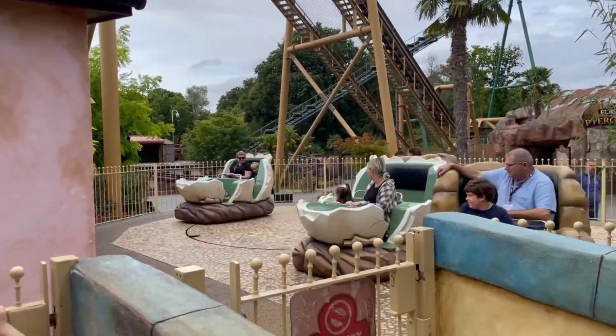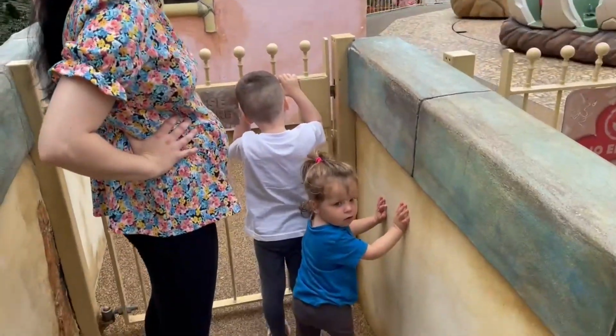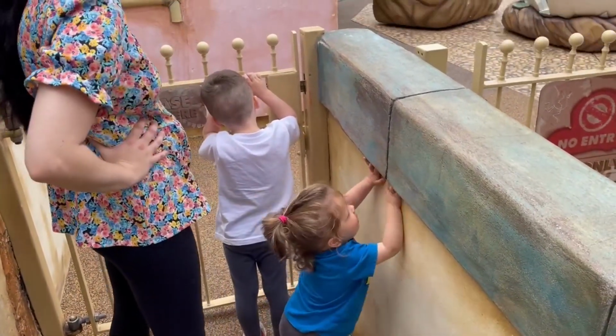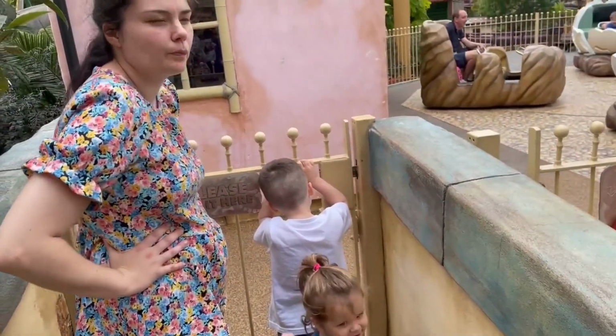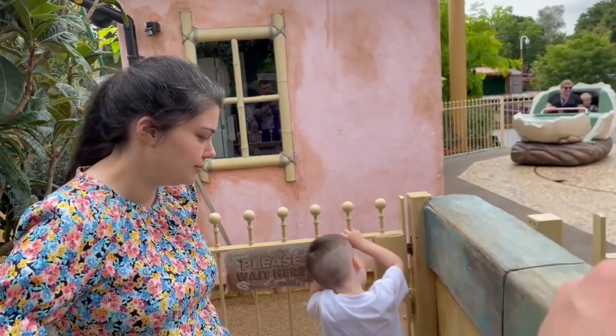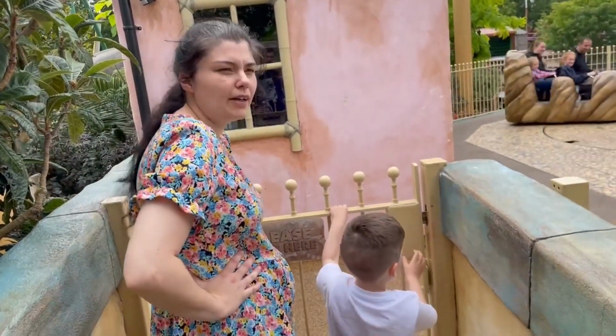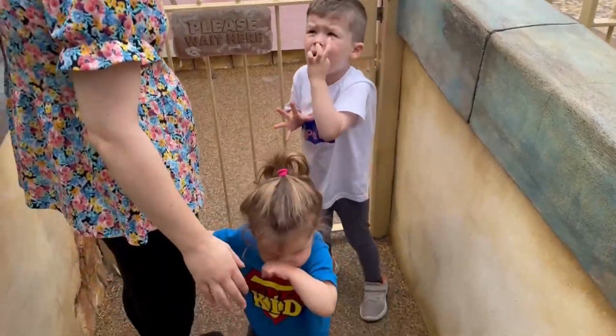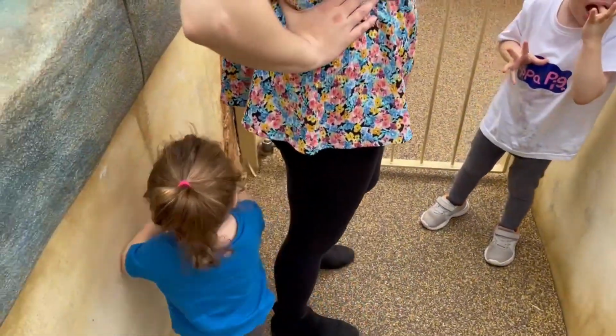Woo! So fast, whipping around. We're queuing up with Emma, but I don't think she can go on because I think it's a height limit, like a 90 centimeter one. So Mummy will probably go on with Edison, is it? It's up to you. We're going on the caterpillar or the dinosaur coaster next, so we'll take it in soon while this one watches.